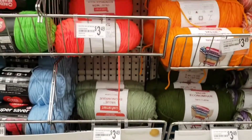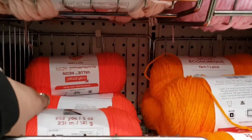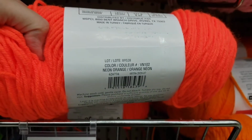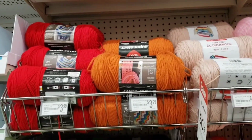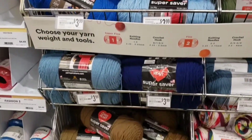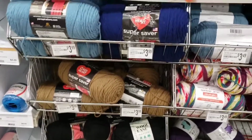I think that, at least at this Michael's, they are trying to slowly replace the Red Heart Super Saver with their own line. I really like that neon orange. There's nothing wrong with Red Heart Super Saver. Like, I like it just fine, but good on them. If you have a really good house brand, why not? In my opinion.